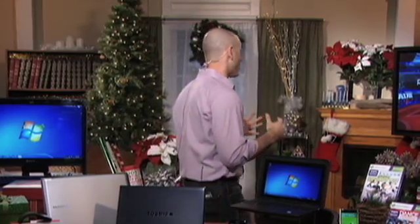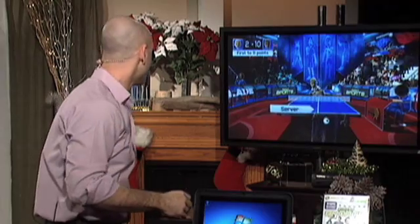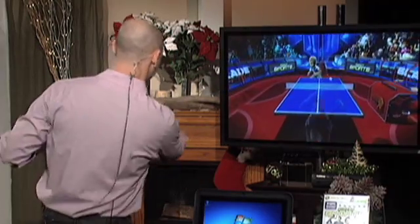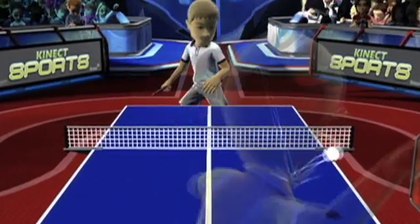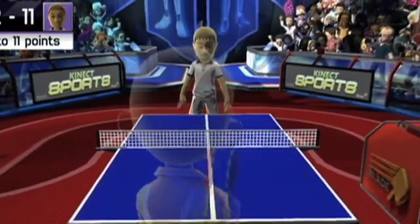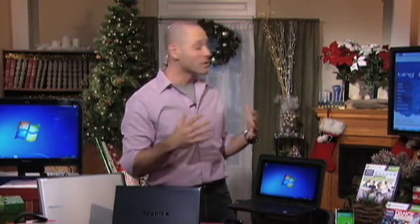So I've got Kinect Sports. I'm playing table tennis here. We'll get the game started. I just toss my hand up, hit the ball, and now, just like I'm playing an actual game of table tennis, I can line up and I can hit the ball. That time I missed it and I just lost to the computer. But normally I can do pretty well. But it's an incredible, incredible game.